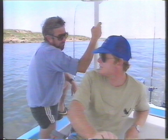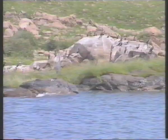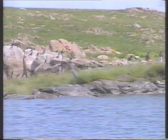John, we've got some competition out there. Where's that? There's a heron fishing on those rocks. Oh, look at that. It's lovely trolling so close to the shoreline here, isn't it? There he is. There's fishermen all around us.